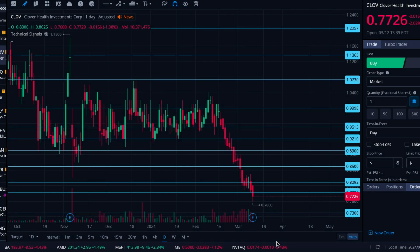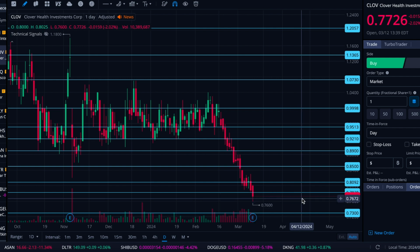All right, folks, here we are on Tuesday, March 12th. We're going to take a look at Clover Health today. So with earnings coming up, I thought we'd come and take a look and see where CLOV might hit some support or resistance, whether it booms, busts, or moves relatively sideways.